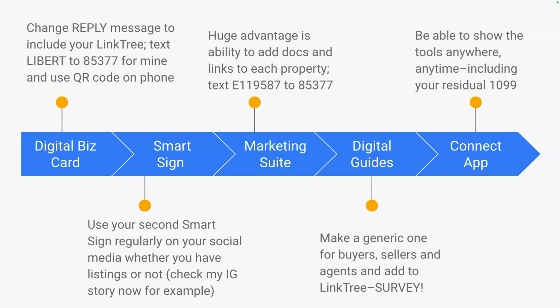And it's super easy. I'll show you at the end how to do that in the EXIT Realty Connect app. Because if you look, we have slides today. It's all one slide, and all the way to the right is the Connect app. But what I want you to do is be ready everywhere with that QR code if you're in person.